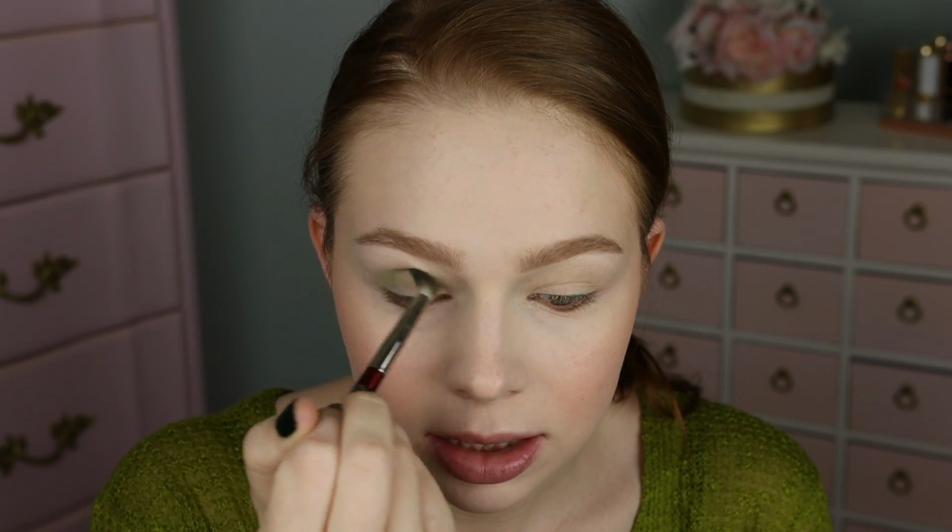Okay, so I feel like I saved the best for last because this was the look that I was the most excited to do. Today we are going to be playing with the greens, so I'm going to start off with this shade right here called Mi Gente, and I'm going to put that shade through my entire crease.